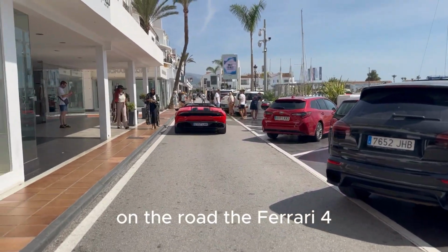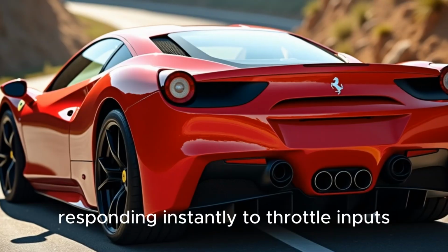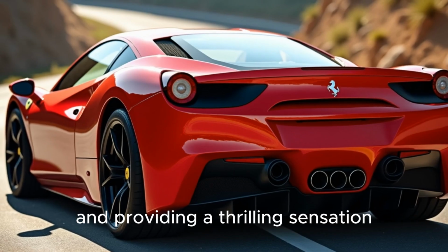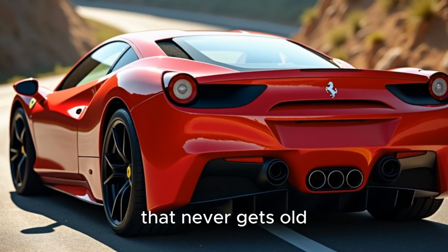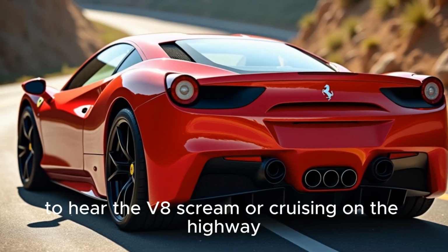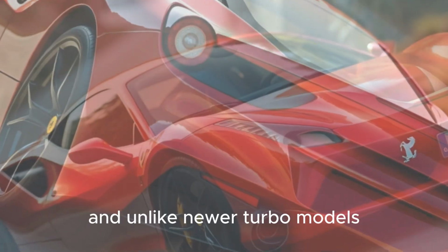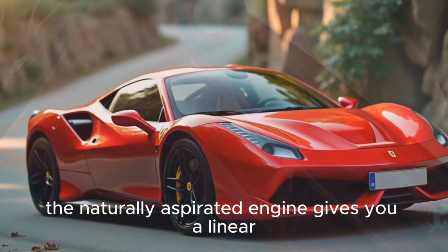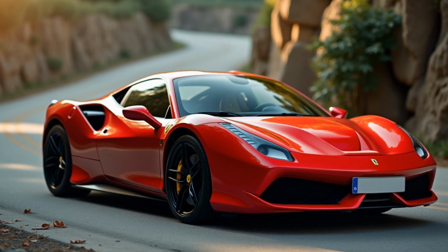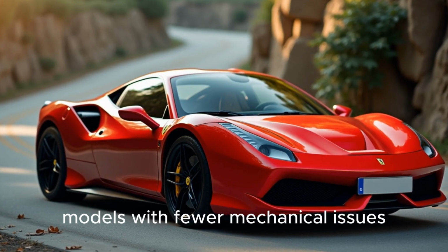On the road, the Ferrari 458 delivers a raw yet refined driving experience, responding instantly to throttle inputs, cornering with exceptional sharpness, and providing a thrilling sensation that never gets old, whether you're accelerating through tunnels to hear the V8 scream or cruising on the highway while enjoying the smooth gearbox and stable ride. And unlike newer turbo models, the naturally aspirated engine gives you a linear power delivery that makes the car feel more alive and connected.